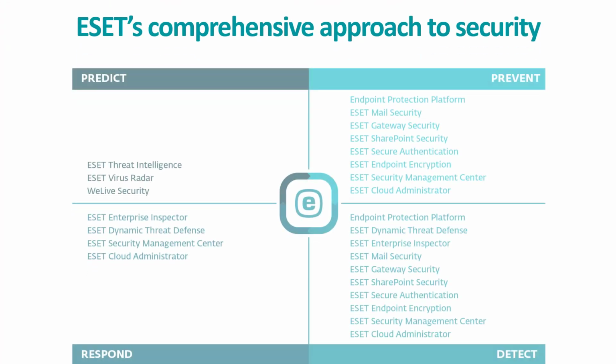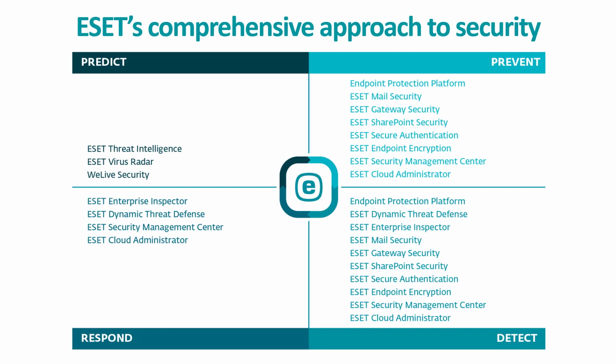ESET provides a wide portfolio of tools to reduce exposure and secure your environment. Here you can see how ESET solutions map to Gartner's adaptive security architecture. In the Prevent quadrant, ESET provides proactive prevention via its endpoint security products offering features like device control, network attack protection, advanced memory scanner, and botnet protection.